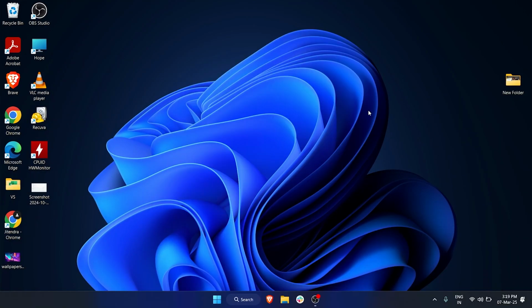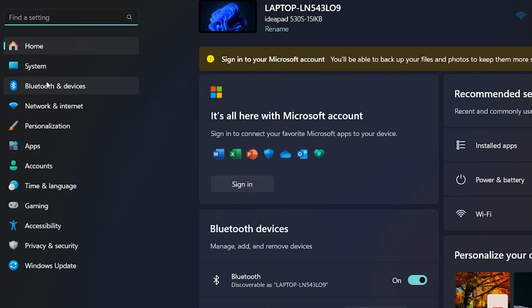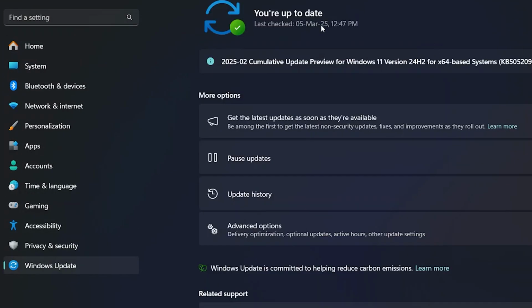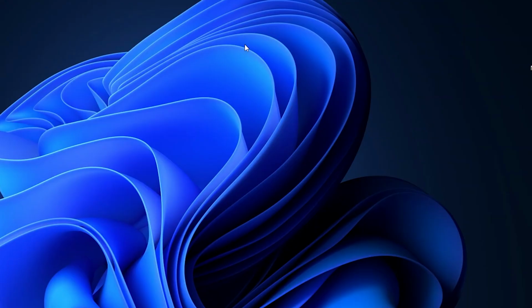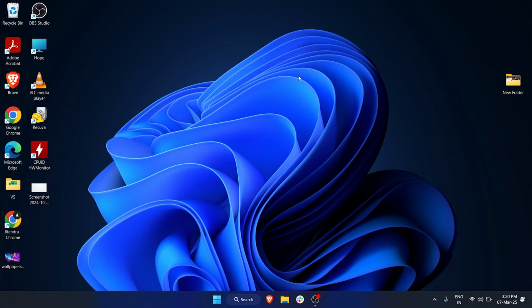The third, so these drivers also come in the form of Windows 11 updates. So you can just go to settings, and in settings we want to go to Windows update, and here you can just check for updates, and here you can see I have an update and I can just download and install right away. Fourth method is going to services MSC.